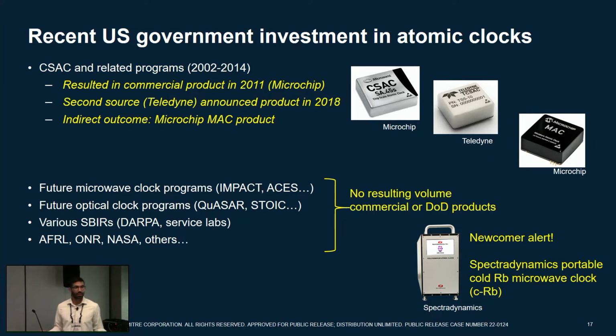This resulted in the introduction of a commercial product in 2011. That's amazing. Less than a decade after the release of a DARPA BAA, Symmetricom released a product, shipping from a factory. It's a huge success story. Since then, a second source, Teledyne, has introduced a similar product. And I would say there's many different indirect outcomes of the CSAC product, including the Mac product and really many other CPT-based products on the market.